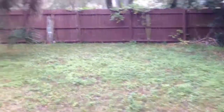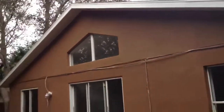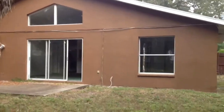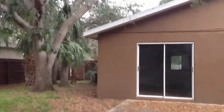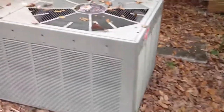So look at the backyard. It's a good size. Didn't notice any cracking in the stucco. And there's a look at the AC. Alrighty.